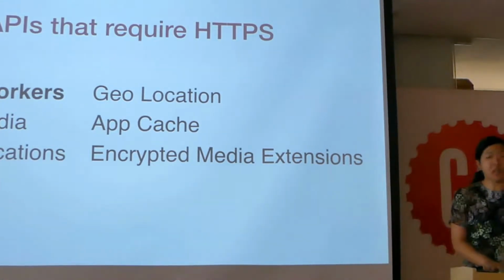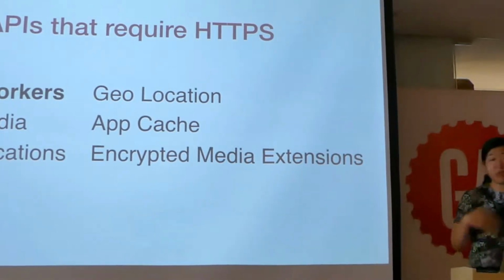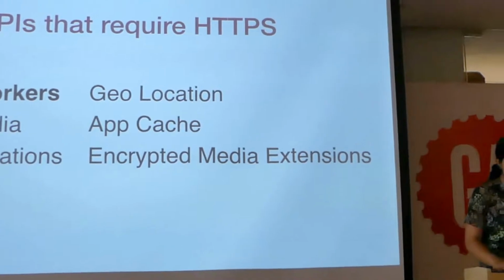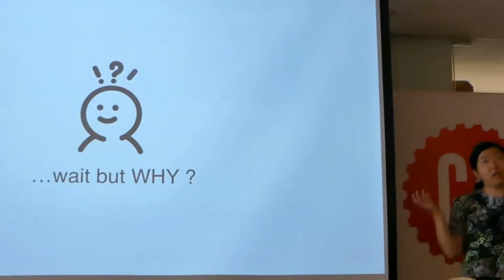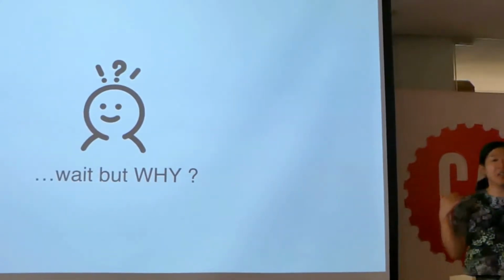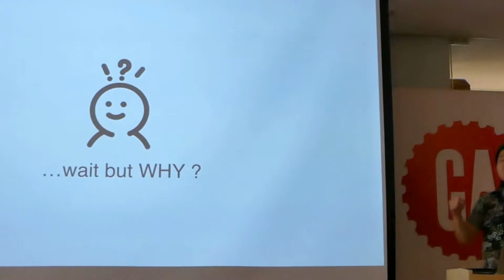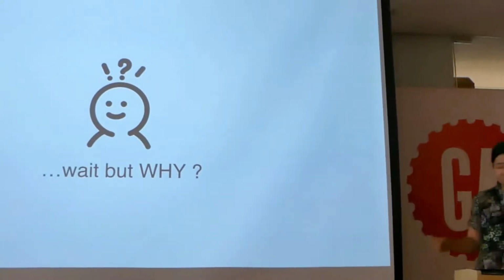And you know, it's encrypted, secure, it's a powerful API, you need to use it over HTTPS is the regular explanation when it comes to these talks. But when I was a web developer in 2015, I watched a talk from one of my colleagues talking about this new thing called Service Worker, that it is going to be amazing and you should do it.